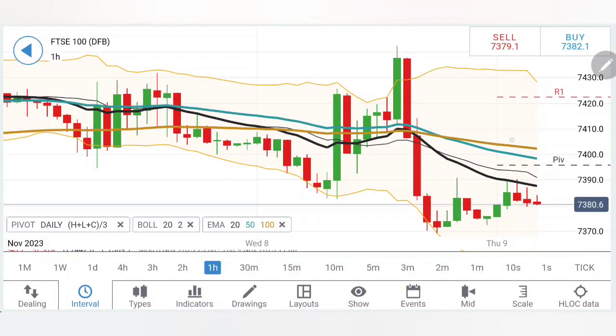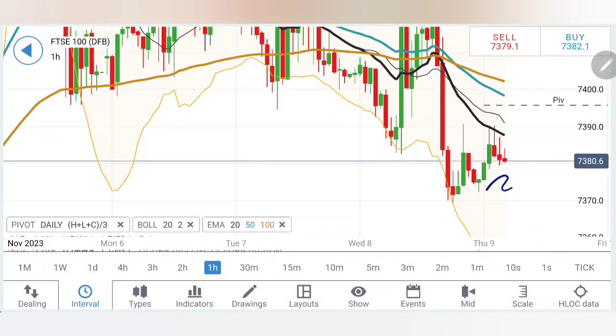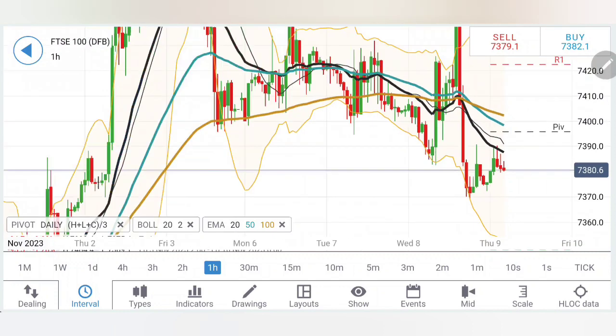FTSE100 has come to the support levels at 7380. Definitely greater support exists here. Now see, 380, 370 is a support zone, and if you look at the drop, it has retraced, and after retracing, 7390 and 7400 is a greater resistance zone for FTSE 100. Now, this was the support zone.